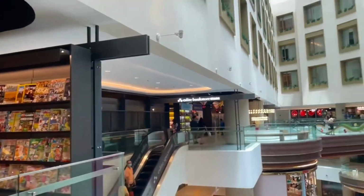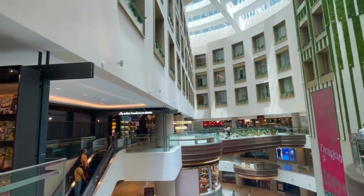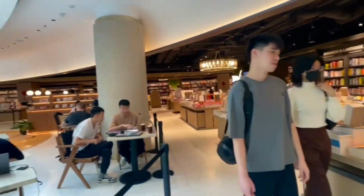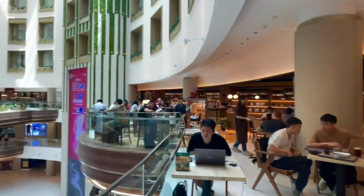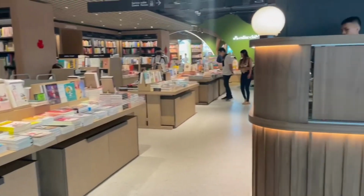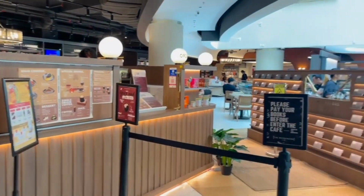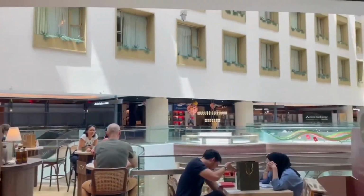And this mall actually connected to a hotel as well. You can see the hotel windows here, and had a gorgeous bookstore, very quiet, beautiful atmosphere. Coffee shop. We would have definitely loved to just sit and drink some coffee and enjoy a good book, but we just did not have time.